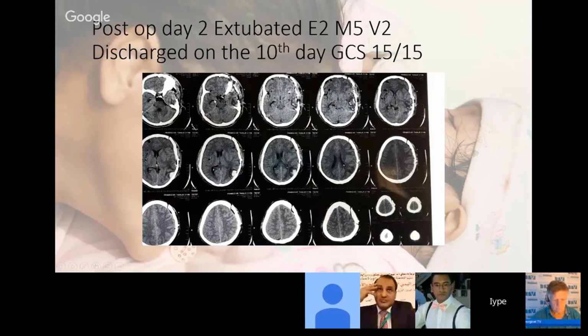See, now the cisterns are completely beautifully seen. The CP angle cistern is still widened, but you see the brain flap, the brain is not coming out. Brain flap is beautifully kept back.